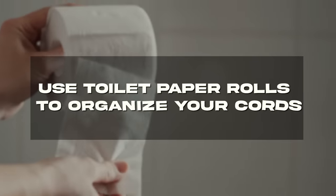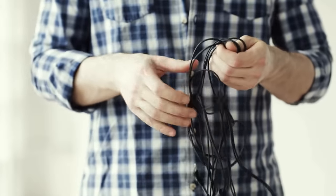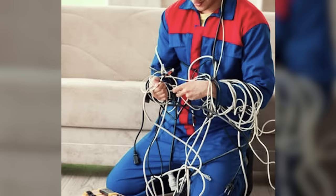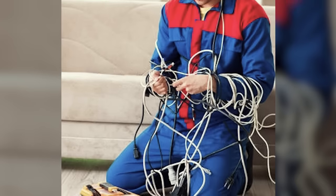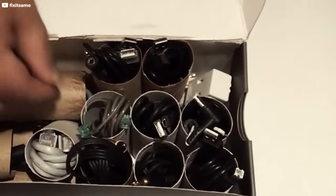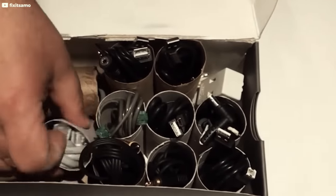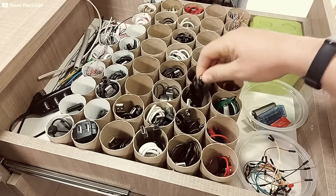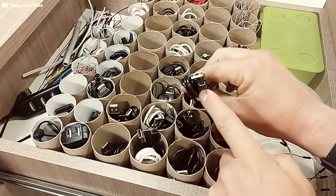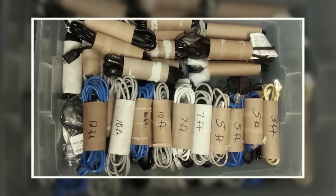Use toilet paper rolls to organize your cords. You turn 30 and suddenly you have a box full of cables and wires. Don't blame me, that's just what happens. Even if you have no idea what the cables go to, don't throw them out. You may actually need one at some point, and to keep everything organized, try lining your box with toilet paper rolls. Now you have perfect little cylinders to keep each and every wire separate, helpful, and visually pleasing.